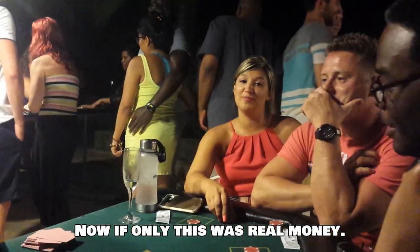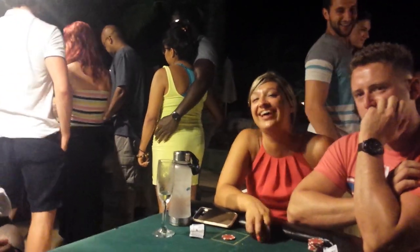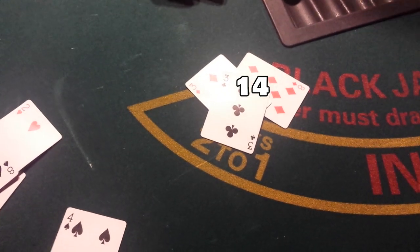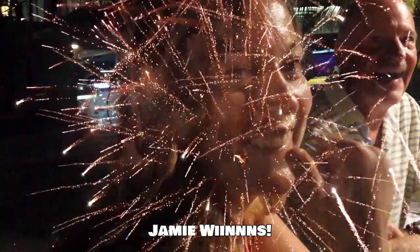Now, if only this was real money. I know, right? We're trying to win our kids some souvenirs. There we go. Jamie has a chance to win. She's in good position here. She's sitting on 20, dealer. Can you get a waitress? Dealer bust. Jamie wins.